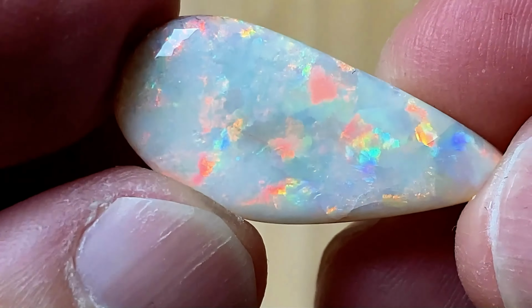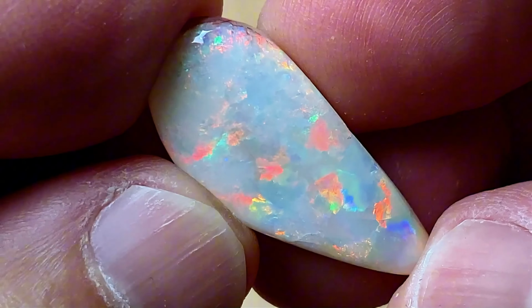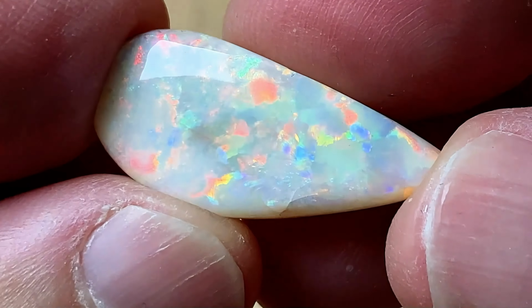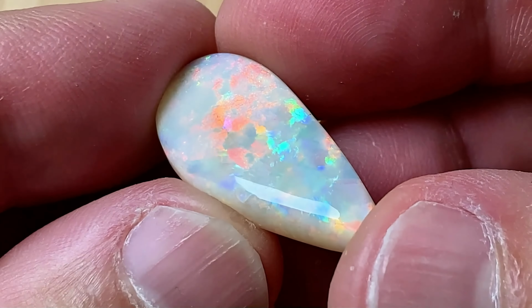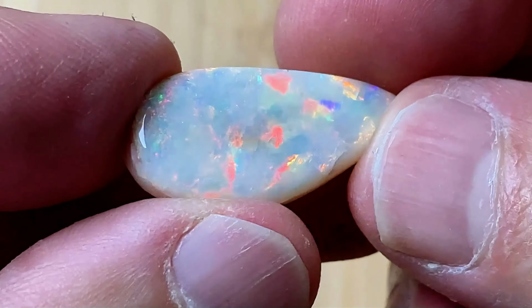Everybody's individual. I love free forms. I can do something really pretty with this. I've got a girl that can use a copper wire or make a setting for this, and it's a huge pendant. Look at that. The reds, the blues, the greens, beautiful colors.